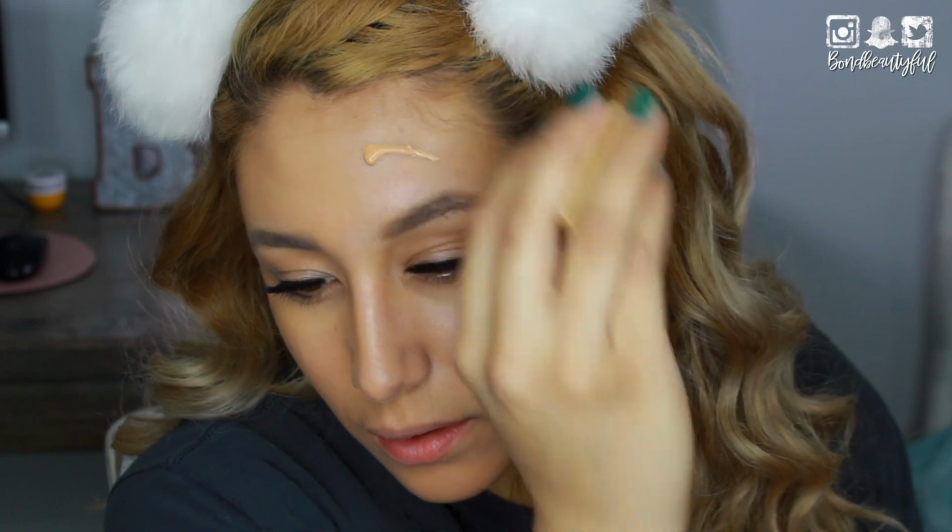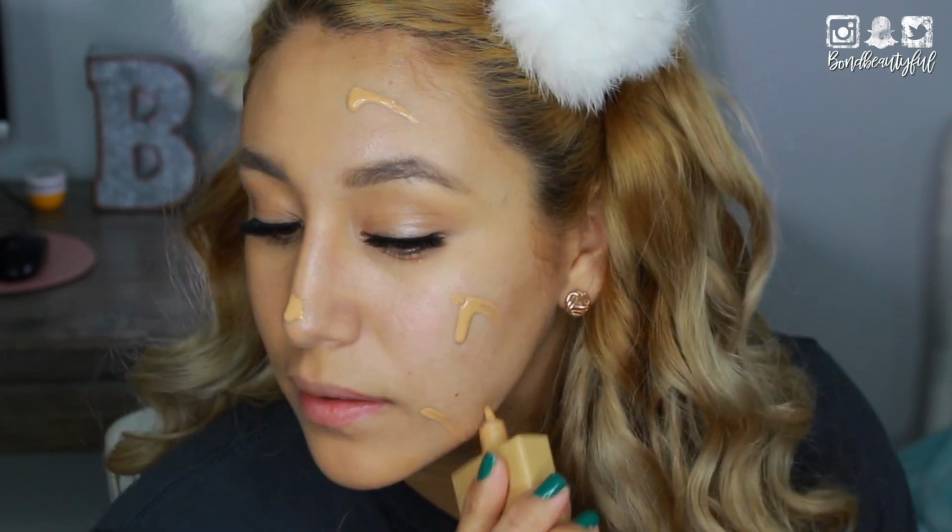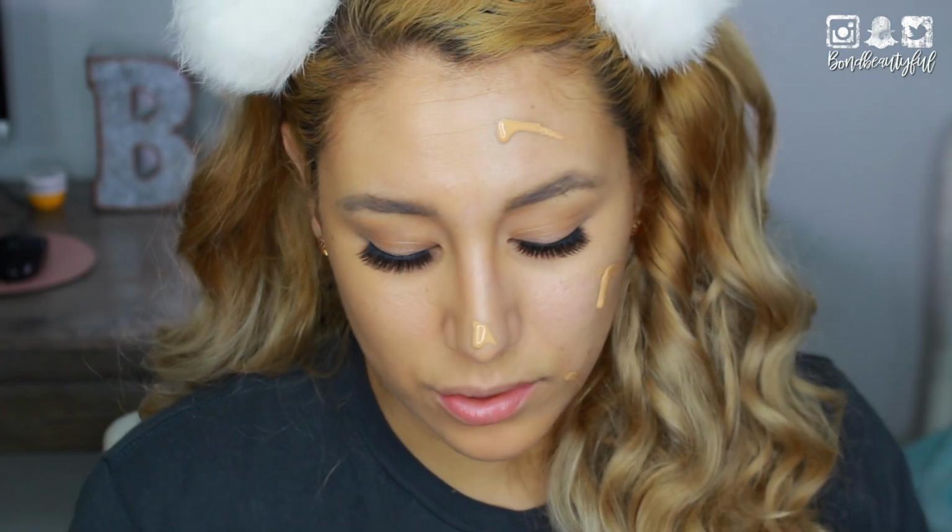With a sponge, you always get more natural, lighter coverage than with a brush. It's just how it is. Whoa, I definitely think it looks very, very skin-like and has a beautiful luminous glow to it. Foundations like this, I like to just drop it on my face. It seems to work the best.